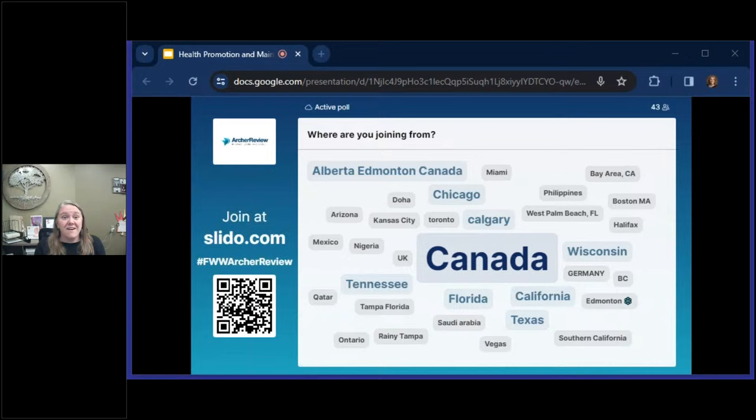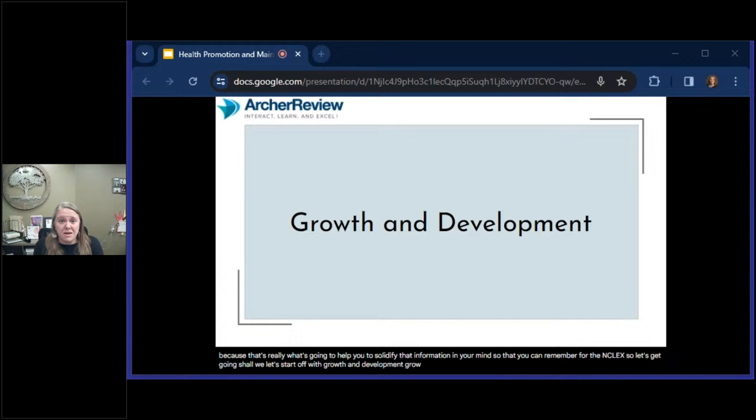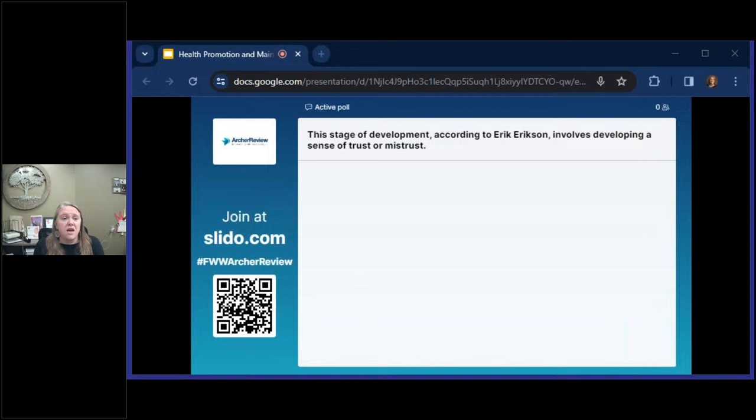Let's start off with growth and development. Growth and development is one of those large buzz topics that we see covered and tested highly in the NCLEX world. So, first question. This stage of development, according to Erik Erikson, involves developing a sense of trust or mistrust. We're going to break down this question. We're talking about Erikson's stages of development. Which stage of development involves developing a sense of trust or mistrust? So make sure you are in Slido.